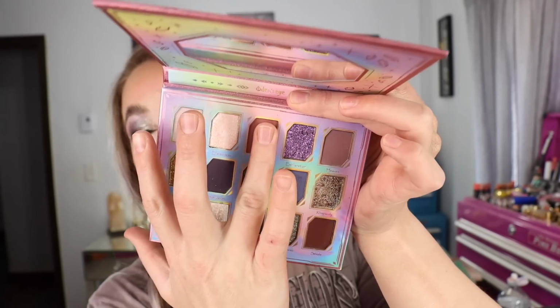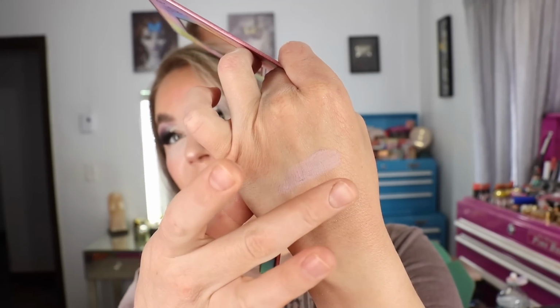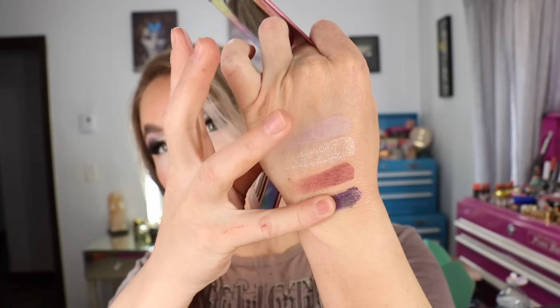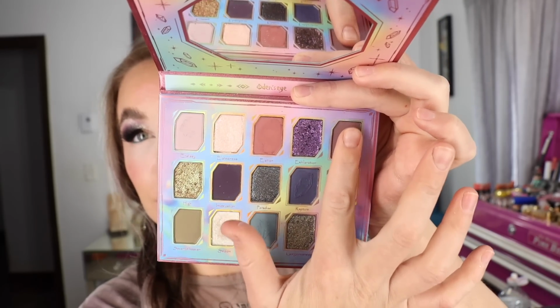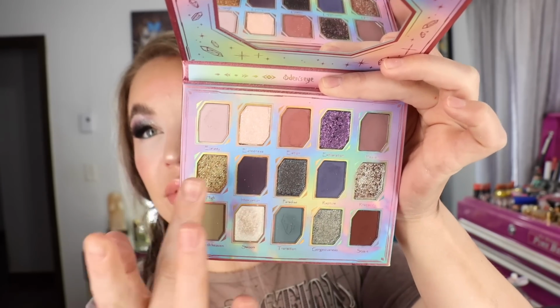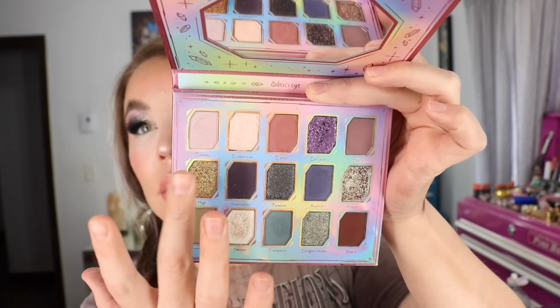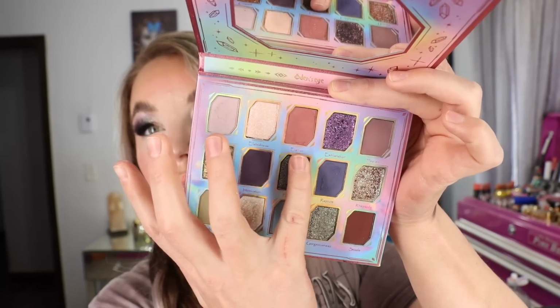They remind me of how much I loved those Christmas palettes. Not loved, I love those Christmas palettes that they did. They have some of the prettiest, most unique color stories, because you can just pair anything and the looks come out super pretty. I've got this one on the lid. I got that one on the lid, never mind. But this is pretty too. I think I've worn every single shade in both of these palettes.